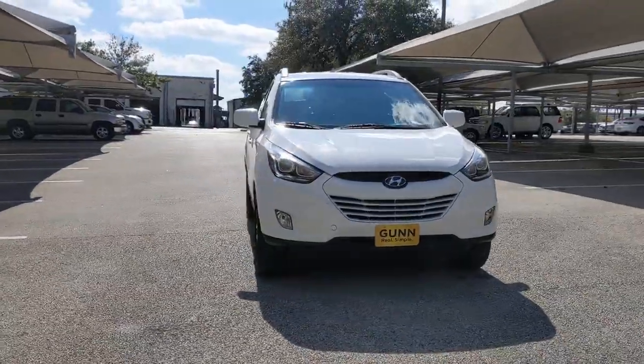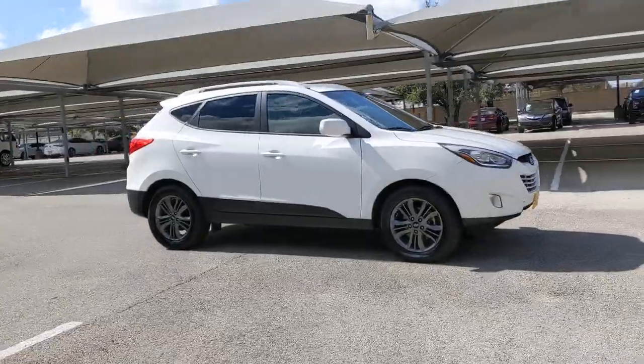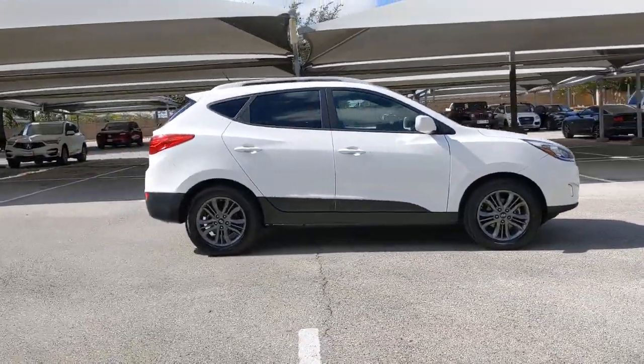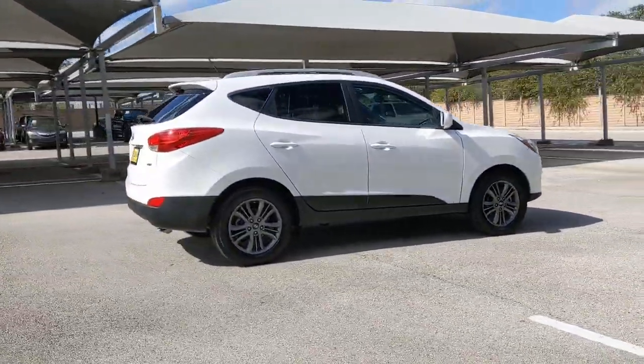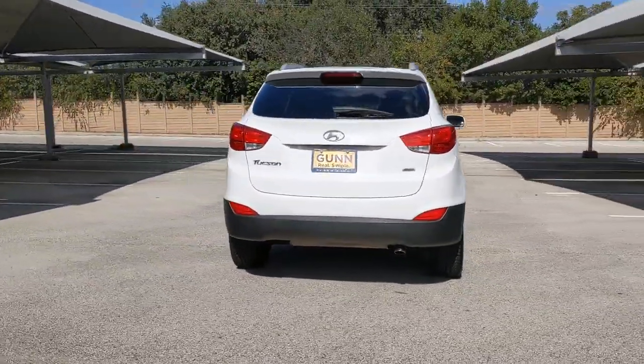Enjoy the view of this 2015 Hyundai Tucson. This vehicle is an outstanding buy with fewer than 150,000 miles on the odometer. Give yourself the quality and comfort you deserve with this refined Hyundai Tucson.